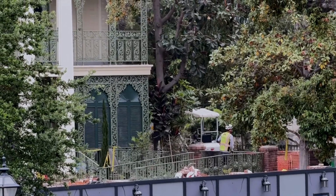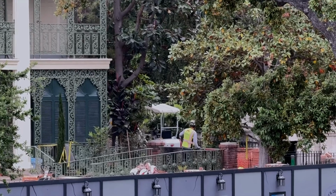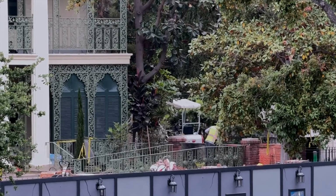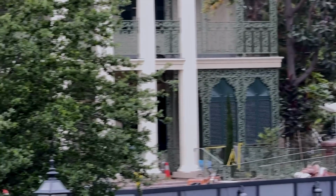They completely dug up that queue, all that new fake grass and everything around that. They completely dug that up. And they are replanting the fake grass, I guess. I'm not sure what the correct term is there. Stay tuned. We got more on that. We'll pan to the left because the boat keeps moving.